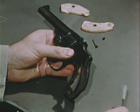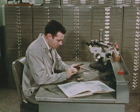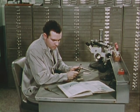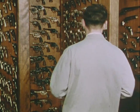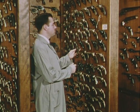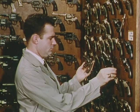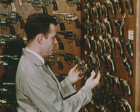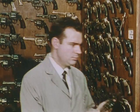This examiner is taking down an evidence gun which misfired during test. Behind him is another notable reference collection, the file drawers containing the standard ammunition file. To replace a defective spring of the evidence revolver, the examiner checks the gun against the reference collection of 1,200 handguns. This collection, with its many rare weapons, is used for a variety of investigative purposes.